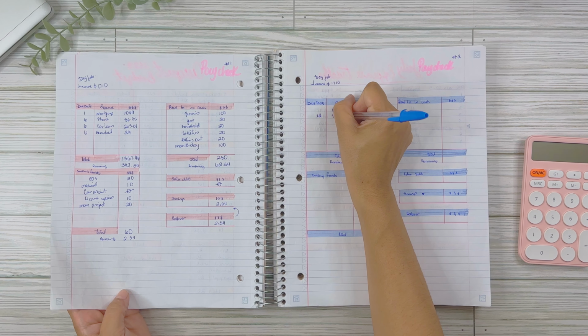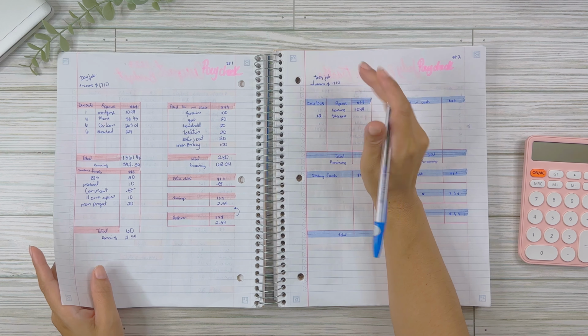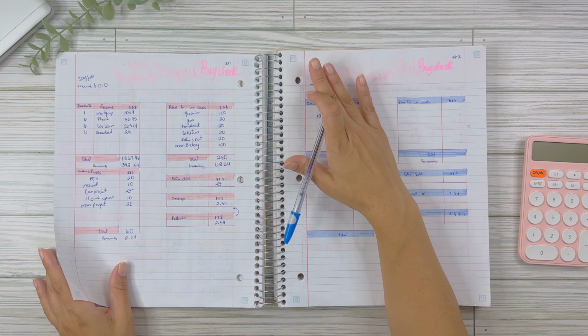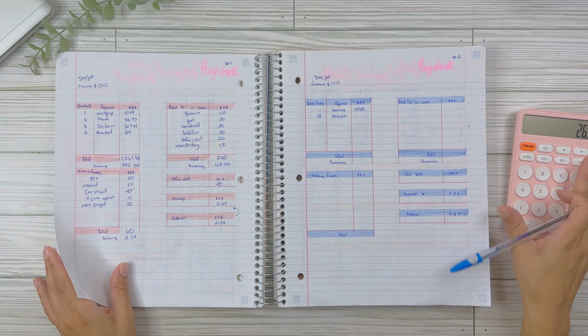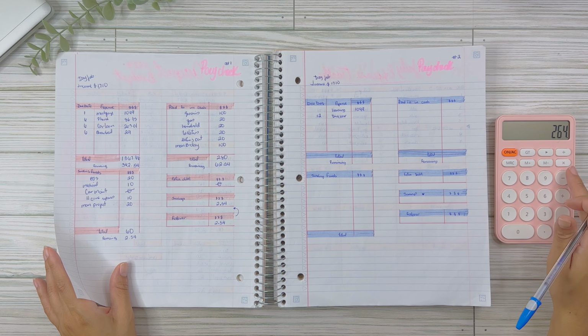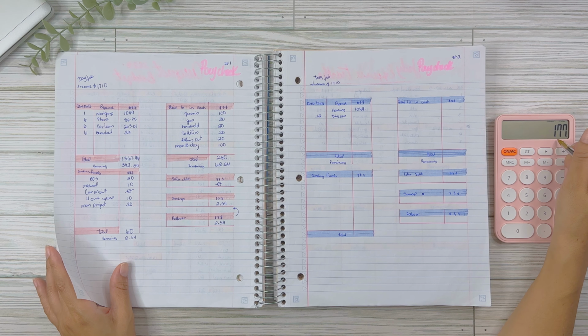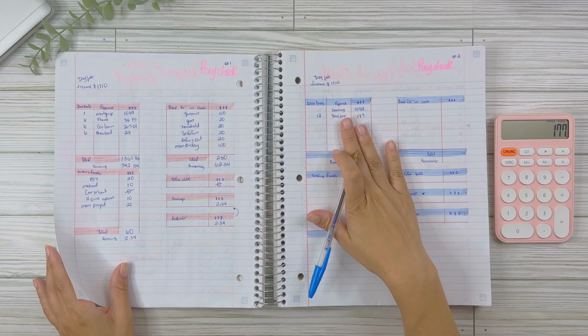Discover. And for that, I have a minimum payment of $261. I already paid $81 from my Uber paycheck. $264 minus 87. So that's $177. So I just have to deduct $177 from this paycheck.